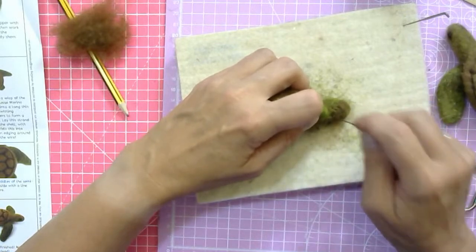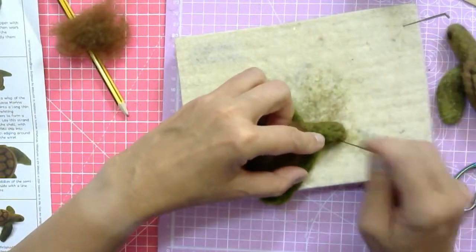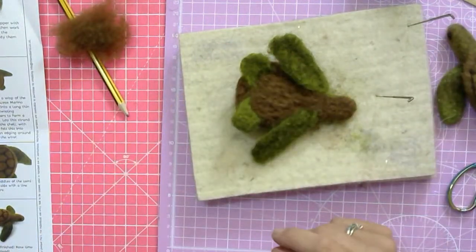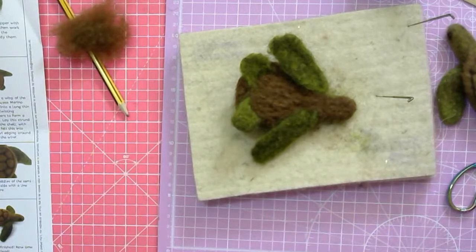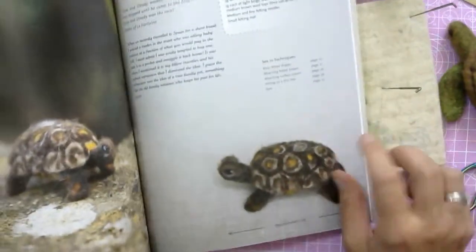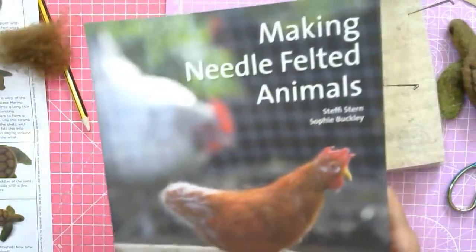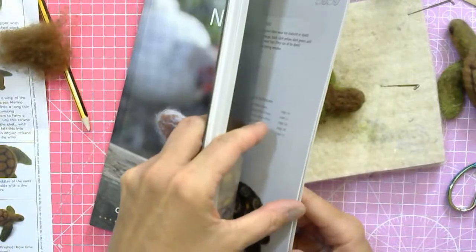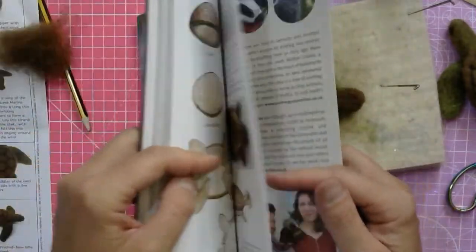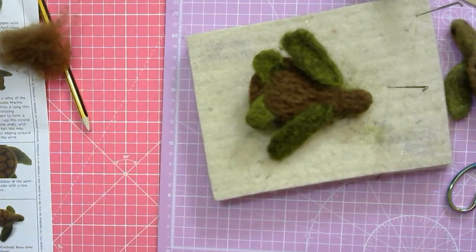Felt that down. Incidentally, if you like tortoises, there is a tortoise in the Making Needle Felted Animal book. So you know, right now we're doing a turtle, but if you do want to do a tortoise, the tortoise is here, and it has no wire in it, so you can needle felt a tortoise from the Making Needle Felted Animal book. If you wanted to try a different process, a different type of technique, you can do that from the book.